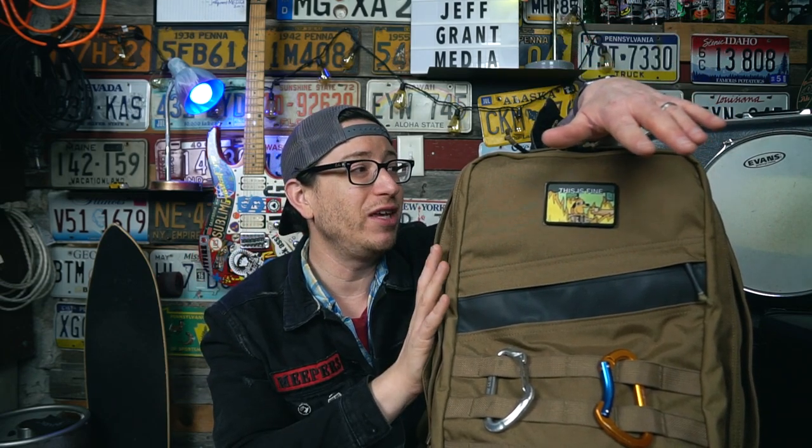I'm really, really happy I bought this bag. And again, I spent my own money on this. Every GORUCK product I've had, I've spent my own money on. I'm very, very happy with it, digging this pack. So if you're thinking about it, go ahead and pull the trigger on it.